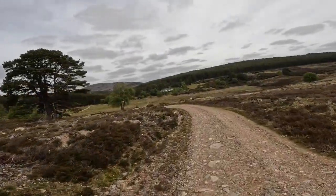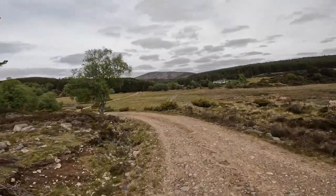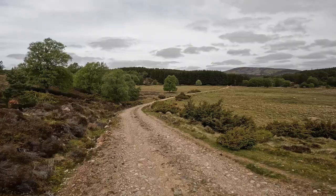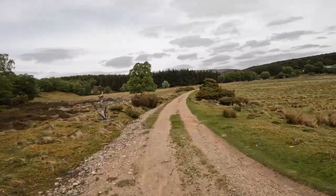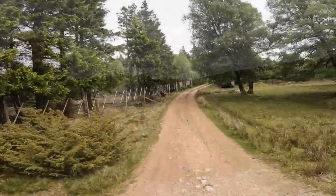So we're now on the last little downhill section that will take us on to the military road, which should be just over there, the other side of that house. Here we go.